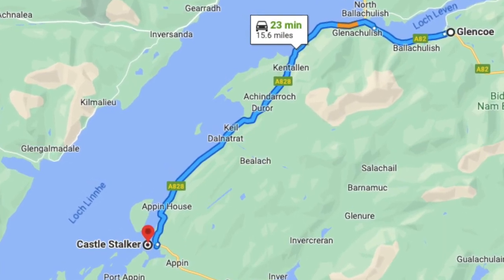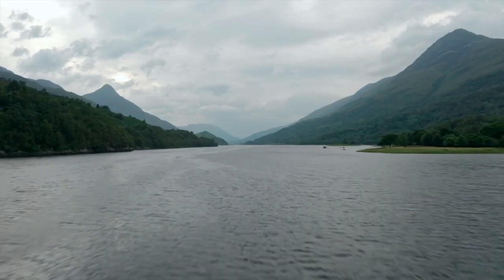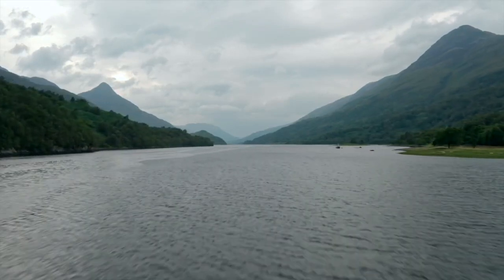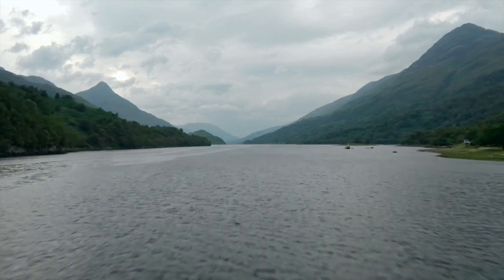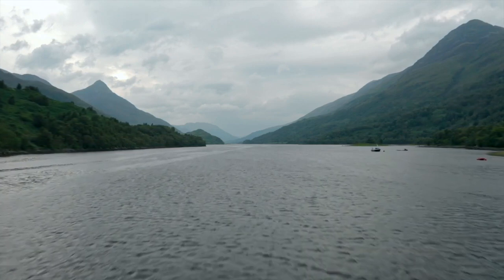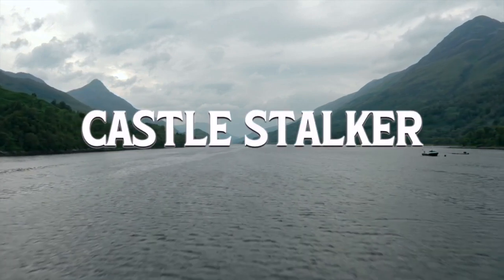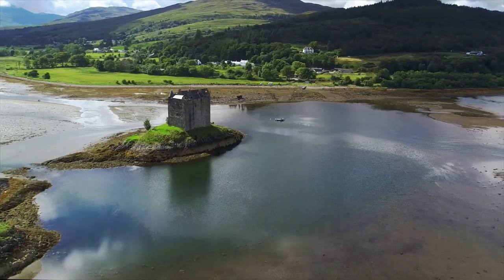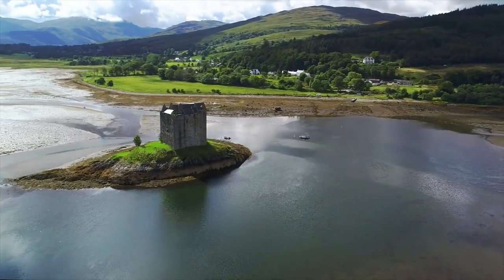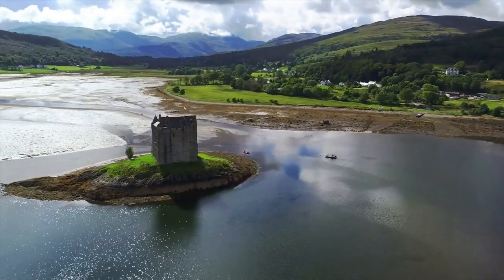Number 5. Castle Stalker. 2 of the most fascinating and romantic things are either castles and islands. Now imagine a place that is a combination of both of those very things. That place is the 4-story tower called Castle Stalker, situated off the beautiful west coast of Scotland.